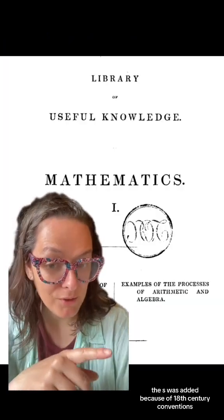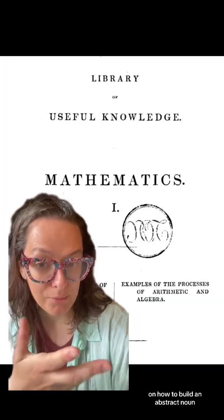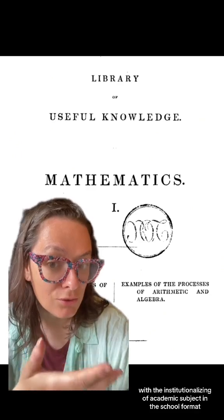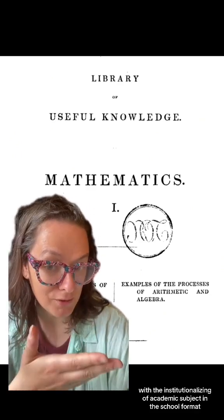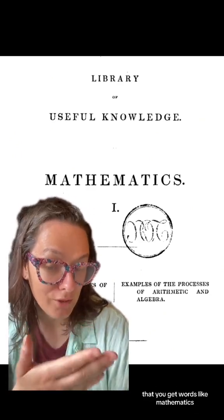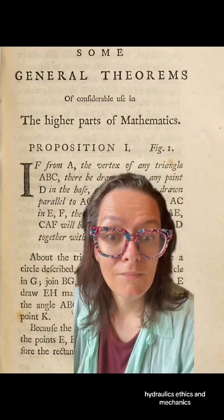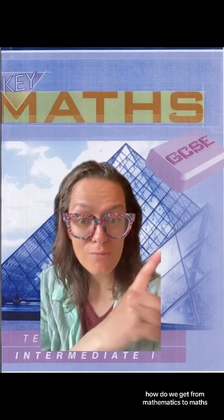The S was added because of 18th century conventions on how to build an abstract noun. And it's from this time period, with the institutionalizing of academic subjects in the school format, that you get words like mathematics, hydraulics, ethics, and mechanics. So what happened to the middle of the word? How did we get from mathematics to maths?